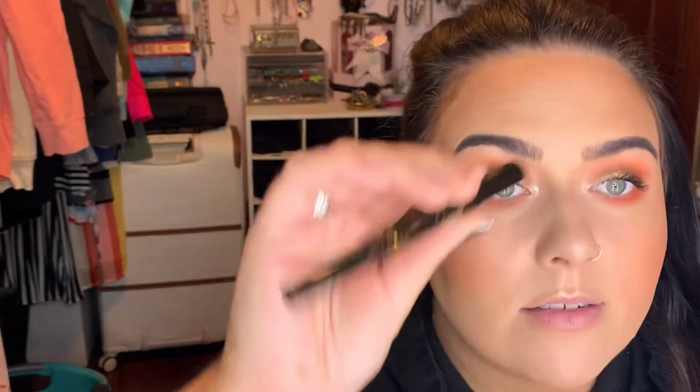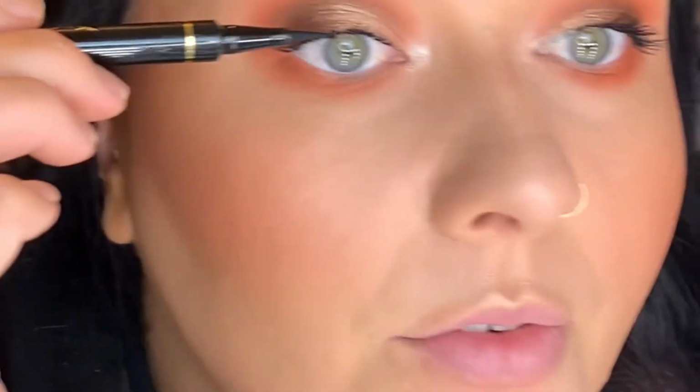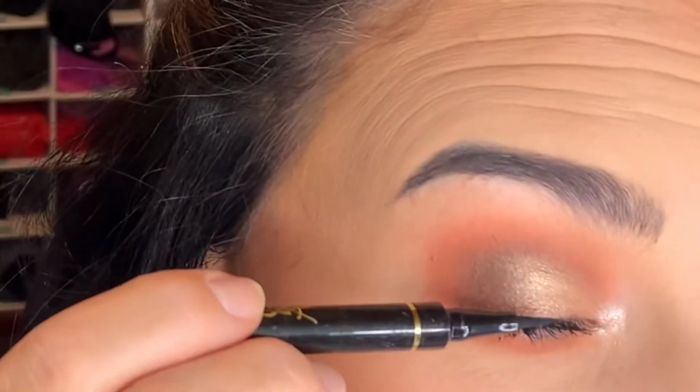Let's go ahead and do a wing. This is the YSL Eyeliner Effect Faux Cils Shocking Liquid Liner. You don't need this eyeliner. It's a nice eyeliner, but you don't need it. I'm just going to shake it up a little bit. This is a felt tip brush. And I'm going to just do a line across my lid first, and then we'll build the wing. So hopefully you can see me.